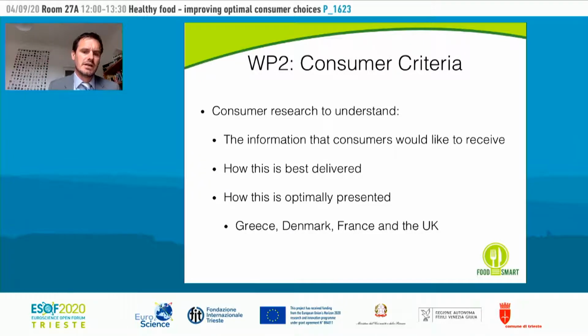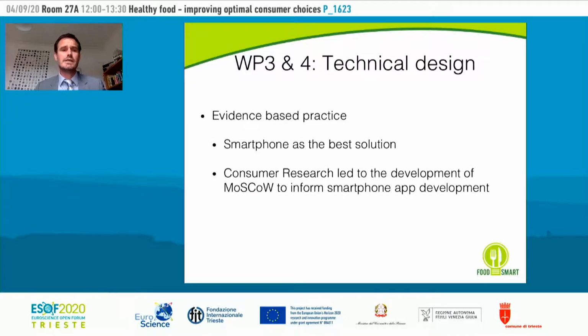We then looked in some detail as to how food information is most optimally presented. It's no good us coming at this from a nutritional perspective and providing complex data that the consumer can't access or doesn't have interest in accessing. So it was revealed through this consumer research that in order to be effective, consumers needed to receive the information that was salient to them. Of course, different consumers have different interests. And so there needs to be a platform whereby information provision can be personalized to each individual consumer. And also we revealed that the traffic light labeling and information boxes were the most easily accessible means of delivering nutritional information.